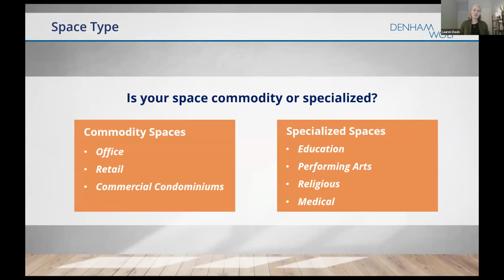So the last thing we'll talk about in terms of space is whether or not your space is a commodity product or a specialized product. Commodity spaces are things like standard office buildings, retail, commercial condos. There tends to be a lot of this type of space available, depending on your market. And if this is the type of space you're looking for, for all intents and purposes, you could function in any example of this space. On the other hand, specialized spaces are spaces that generally have specific physical characteristics to suit the intended use. So education space, we all know what a school looks like, performing arts space, maybe an existing fit-out theater, religious, medical.